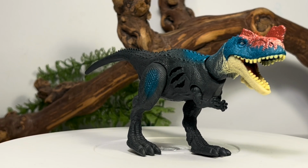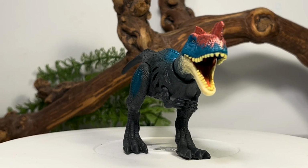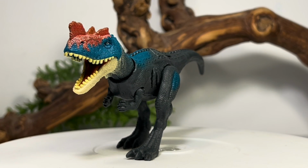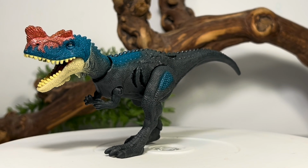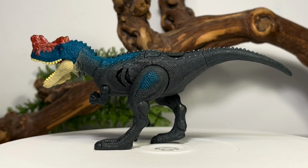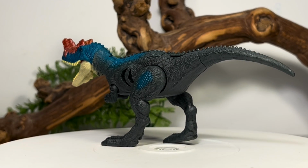I'm always happy to add obscure species to the collection, and Mattel definitely takes some really creative artistic liberties with these figures. There's one art liberty that they keep taking with them recently that I am not liking, but we'll get into that very, very shortly. But yeah, all around, great figure. Happy to add it to my collection.